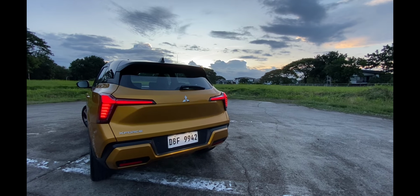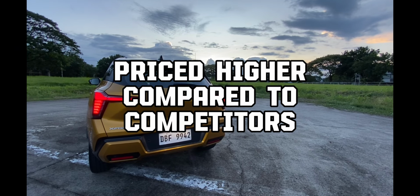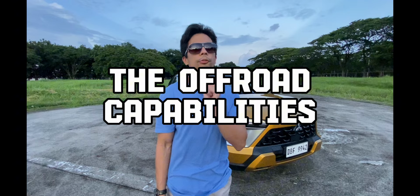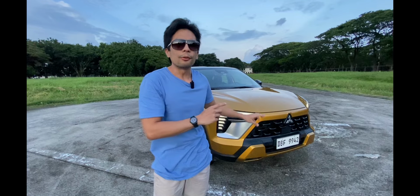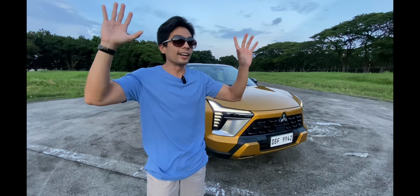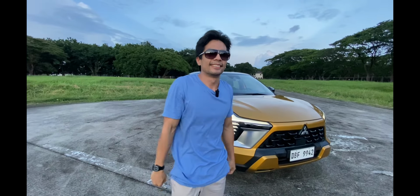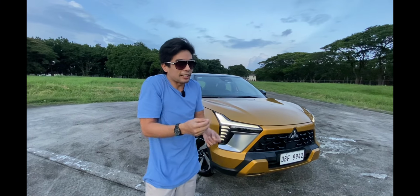Reason number three is the pricing. Now, depending on the market, it might be priced higher than some of its competitors, potentially reducing its appeal to budget-conscious buyers. And lastly is the off-road capability. Now, it's designed primarily for urban driving, so it may not perform as well on rough terrains compared to some rivals. But it does look like it's capable to do off-road, but, you know, it's not made for that. Even though it has a mud gravel feature. Yeah, even though it has those features, I'd rather not.